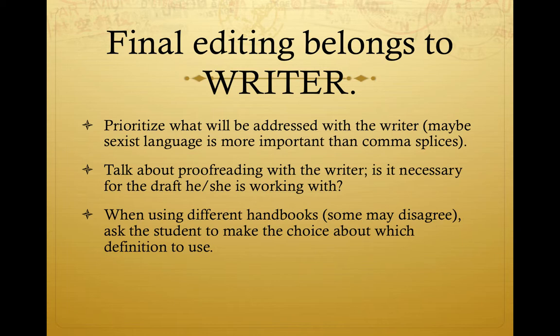When using different handbooks, some may disagree. Ask the student to make the choice about which definition to use. And this is pretty common, especially with commas. You'll find that there are varying ways to use commas. There are very clear, correct ways to use a comma, but there's also stylistic commas, and ultimately the choice is up to the student.